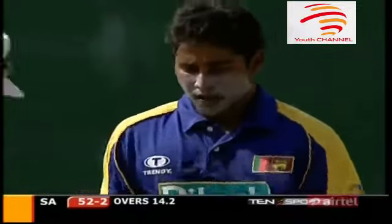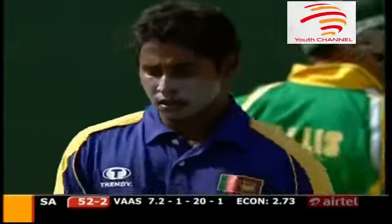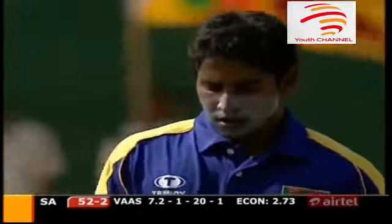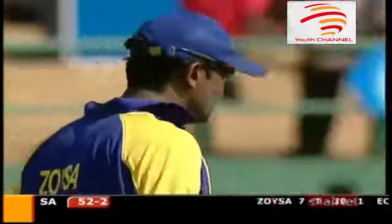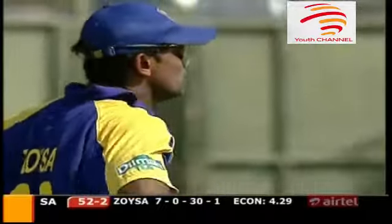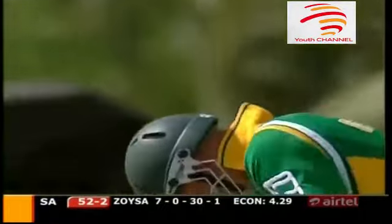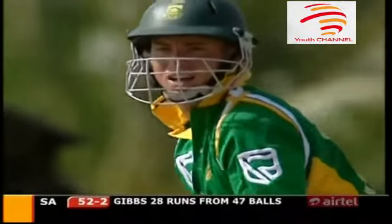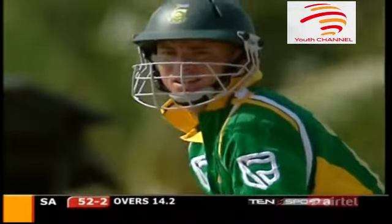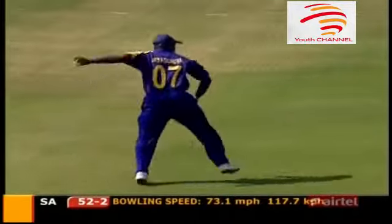Yes, good operator. And Zoysa down the other end is backing him up really well these days. It does make a huge difference. Zoysa's gone for 30. Vaas just a little bit more economical, gone for 20, and they both got a wicket. 52 for 2. South Africa winning the toss this morning, very happy that happened, and they're batting first. They're batting first in lovely Dambulla.